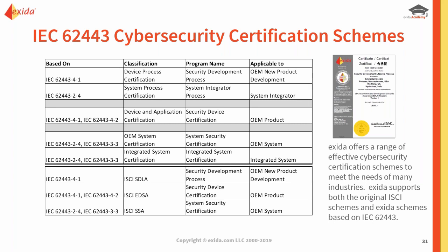And oh, by the way, besides IEC, you also have ISCI, the ISA Security Compliance Institute, which also has a scheme that you can follow, with its own set of requirements. That's something else we can help with if that's the path you want to move down. We have a series of questions we ask to make sure we can get you the correct path based on what you truly need as the end result.